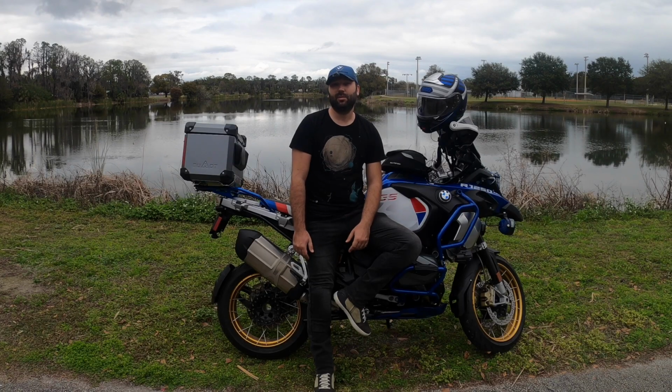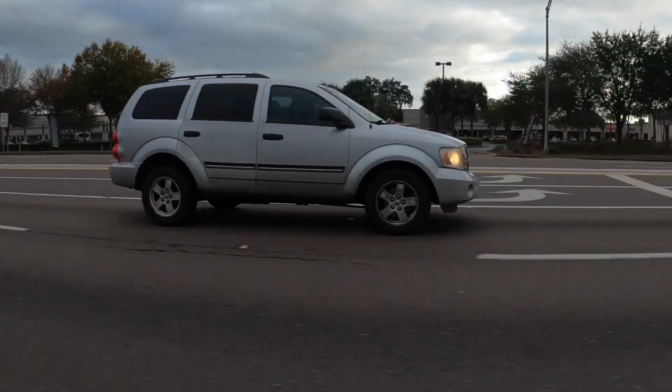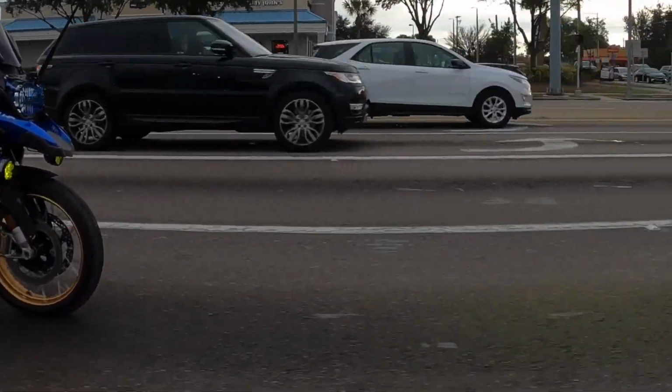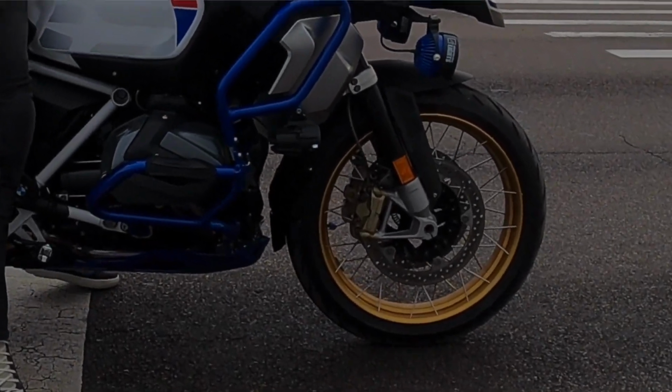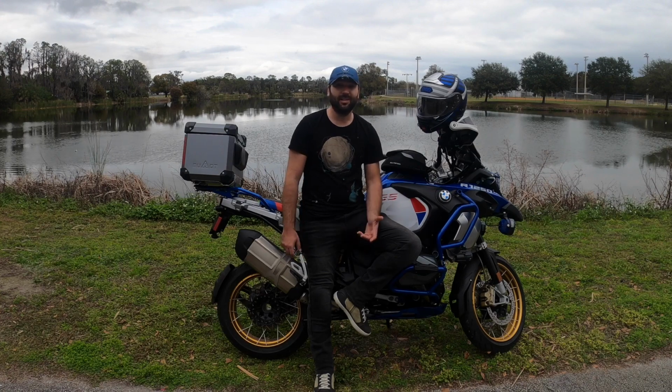The next thing is the front brake. If you have the GS, you already know what I mean. I almost never use the rear brake. The front brake is so good, I don't even need to use the rear brake. And I really like the idea that it adjusts automatically with the front and rear combination. Plus, the brakes are so good that it's giving me more confidence. And I really love it.